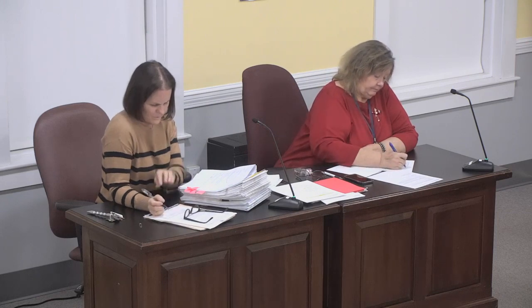Okay, so now we have new construction, so obviously there's no variances required. So 0 Hereford Lane, they don't have an address yet. So this would just be a motion to approve? It's just new construction, there's no variance. So, motion to approve Lyons, do I have a second? Second Tom. Any further discussions? Hearing none, all in favor say aye. Aye. Aye.